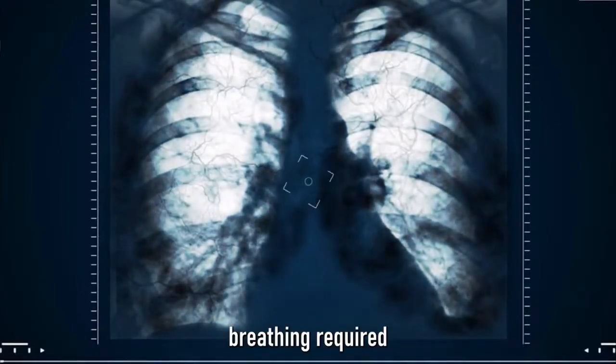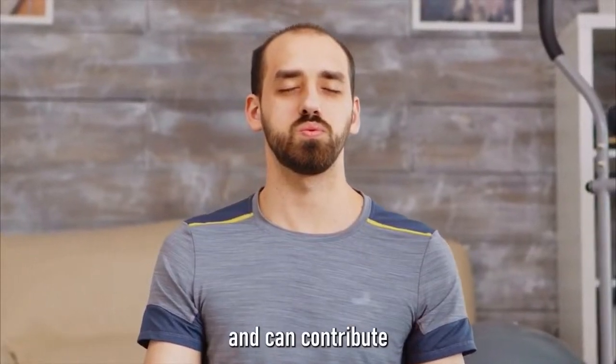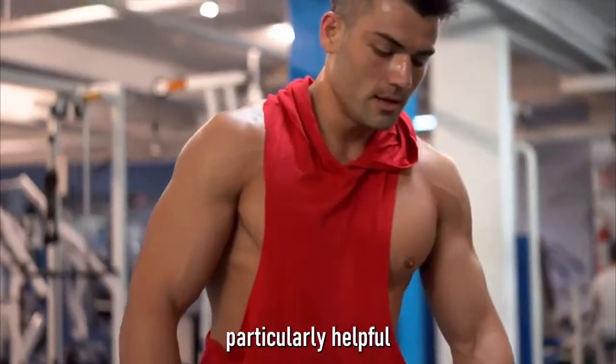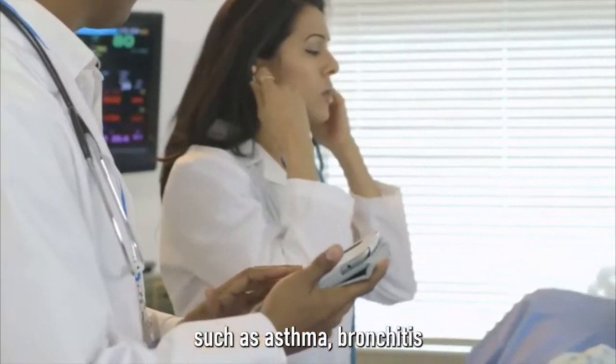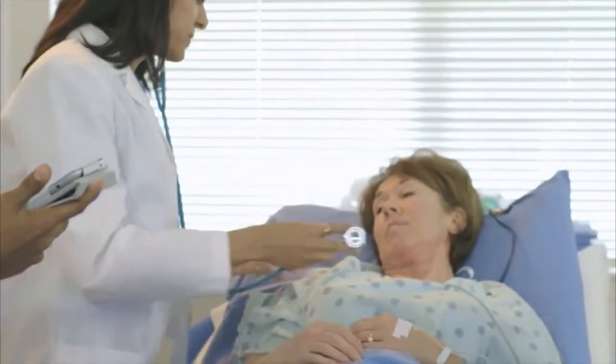The controlled breathing required during swimming helps to strengthen your respiratory muscles and can contribute to better respiratory health. Swimming can be particularly helpful for individuals with respiratory conditions such as asthma, bronchitis, and chronic obstructive pulmonary disease, COPD.